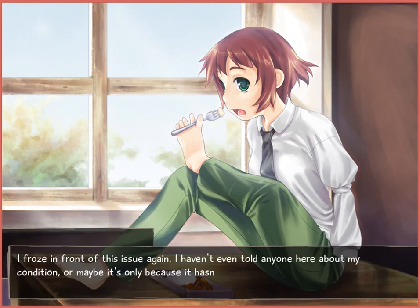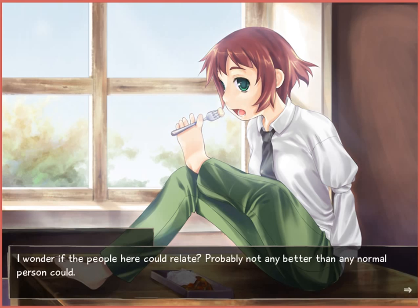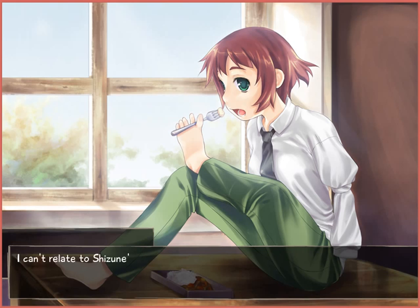I froze in front of the issue again. I haven't even told anyone here about my condition, or maybe it's only because it hasn't really come up. I do get this feeling that not making issues of it is part of the social code here, as the teacher said. I wonder if the people here could relate. Probably not. Probably not any better than any normal person could. I can't relate to Shizune's circumstances or Lily's either.